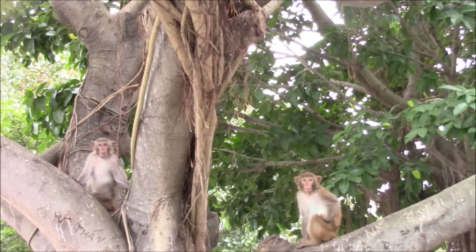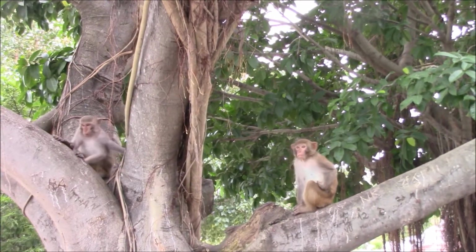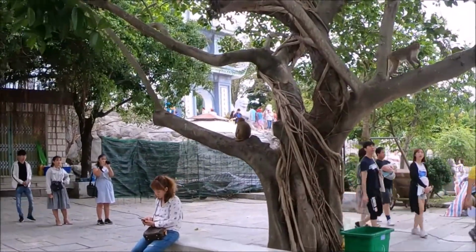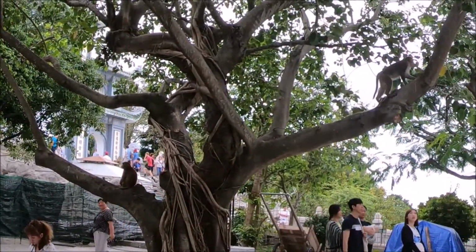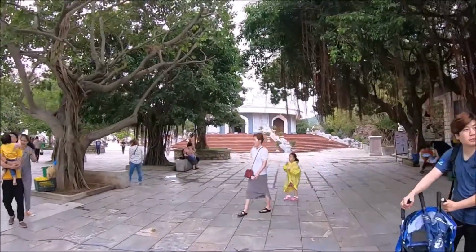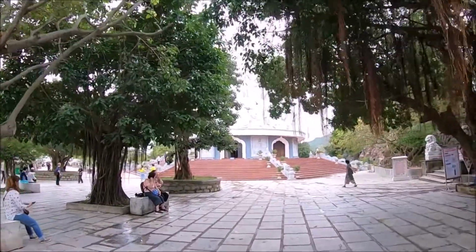Once we reached the lower plaza, we ran into some friends. There was a family of monkeys living in the large trees located there. Please note that these monkeys are wild, so don't try to feed them or get too close to them, and please watch your personal items and children.